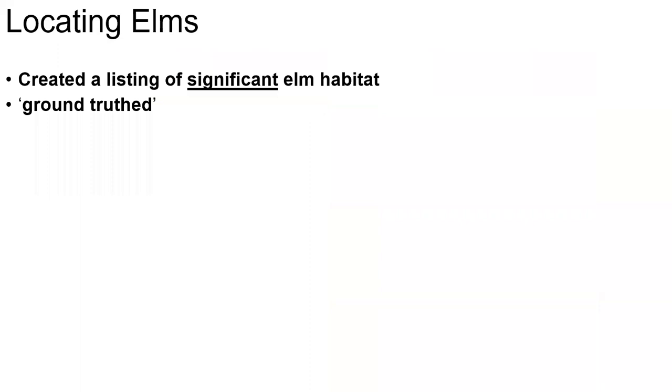So what I started doing, really following the lead of Liz and Andrew, was listing significant elm habitat. So that's not every single piece of suckering elm, because that would just be impossible. But where we've got significant trees or significant stands of trees, and wherever possible, I've tried to ground truth this. So to go and actually look at it myself, to take the grid reference and confirm that it's there.